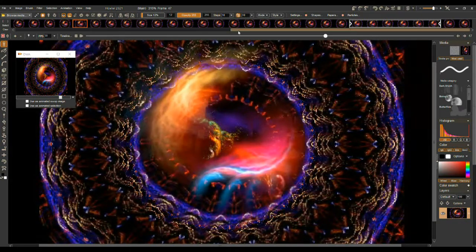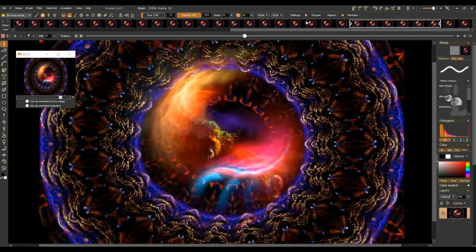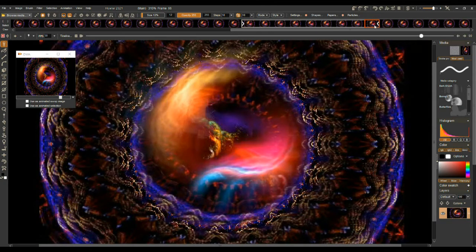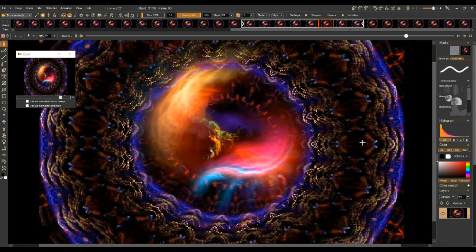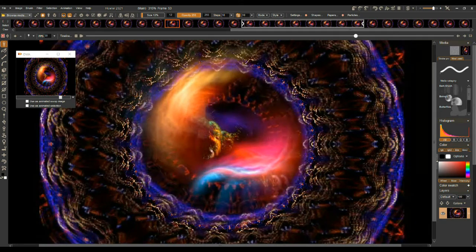In fact, let's do that one more time. Let's see where that is. Oh, wait, it was near the end. So we should see it here somewhere. Yeah, there you can see it. So we're going to probably want to get a few frames before and a few frames after. I'll do like this till about here. I think that's probably enough. Let's go and extrapolate this block. And there you go. So now you should have a pretty decent, flawless animation. There are still some jumps every once in a while.